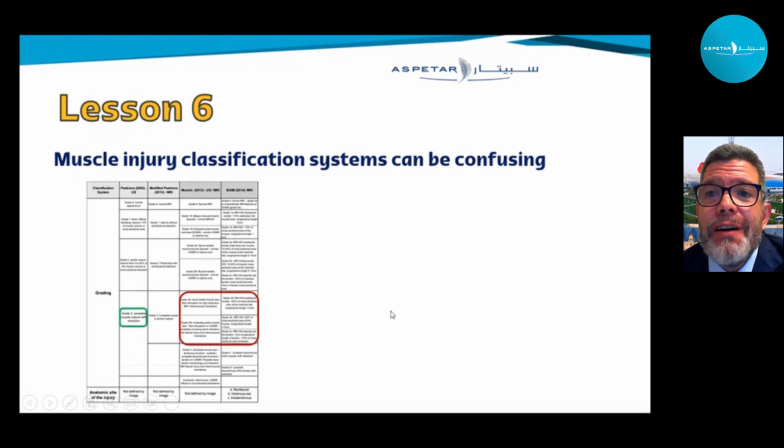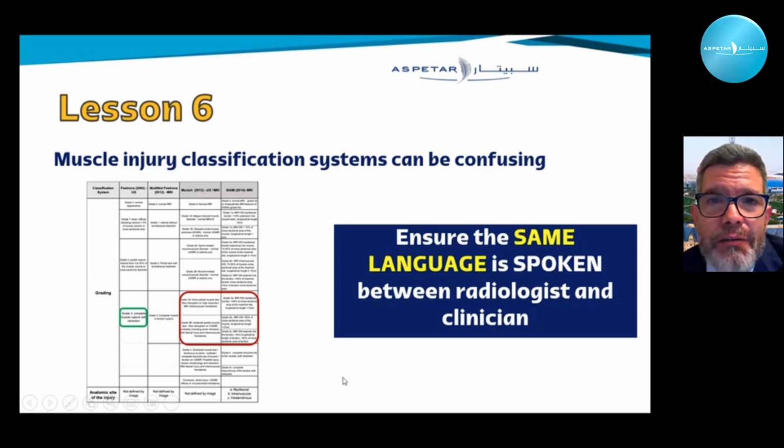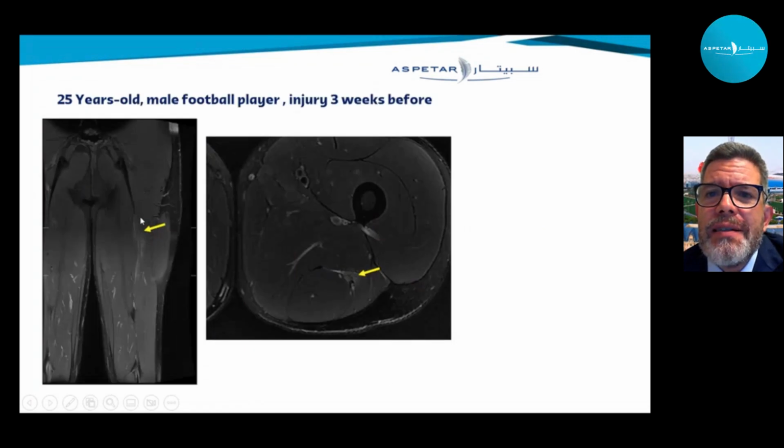So we have to speak the same language, the radiologist and either the physician, the therapist, or the sports scientist, to avoid this confusion. So in this patient here, we can see the biceps femoris and the conjoint tendon. There is a tear here at the proximal conjoint tendon of the biceps on the right side on MRI. So we call this, according to the British Athletics classification, given that it affects the intramuscular tendon, a grade 3C.